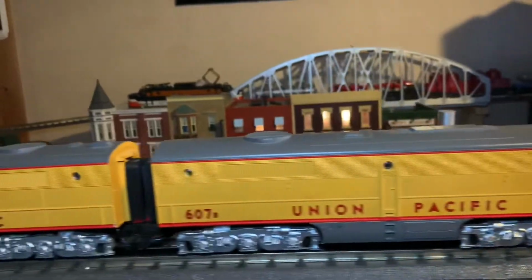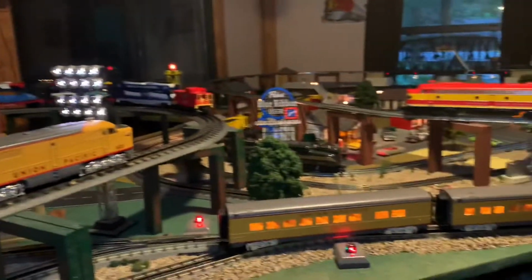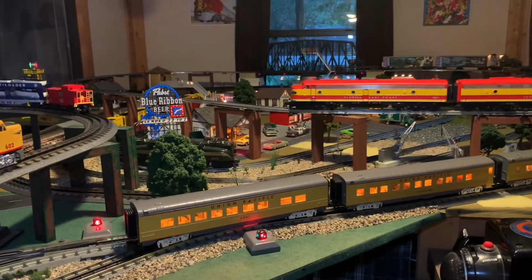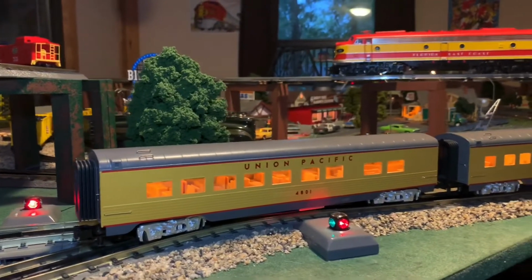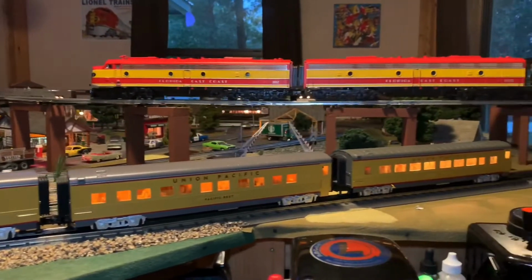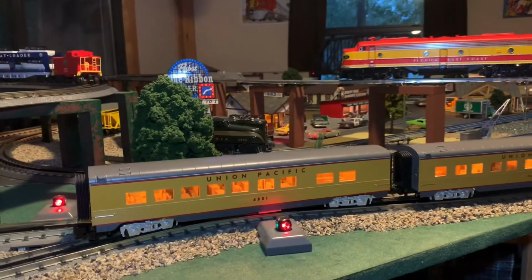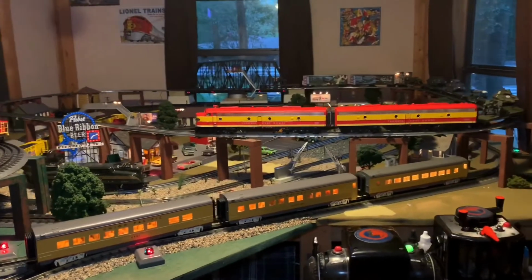Even though I've had the set for 20 years, I'm slacking on passenger cars. That's a pretty recurring theme for me. I love engines. That's what I love collecting. I slack a lot on the passenger cars. I'm still collecting. I picked one up a year or so after I first got the engine, and that was it. And then when I started setting up this layout this last year or so, I picked up a 2-car pack at the local hobby shop. I still need to get a couple more.